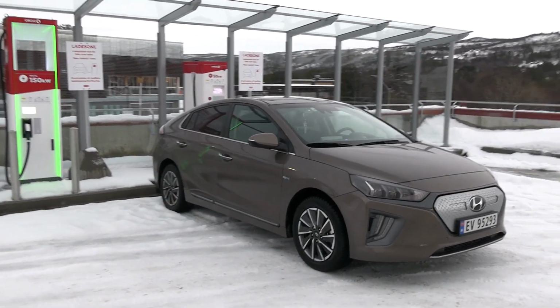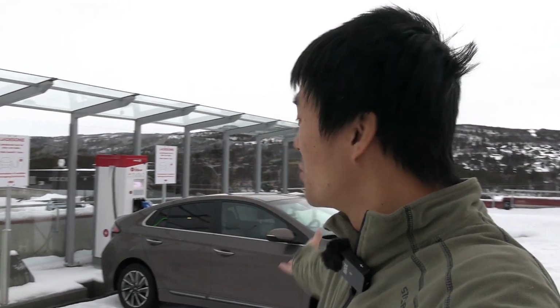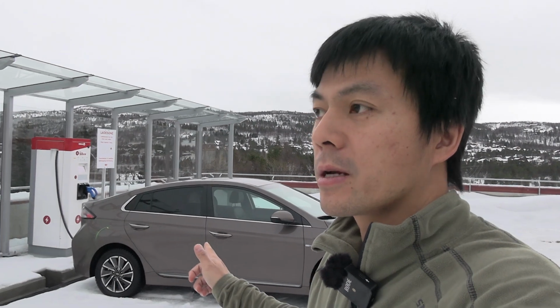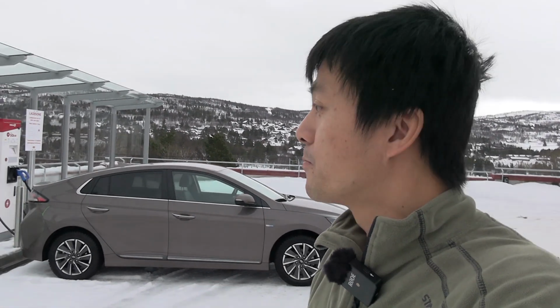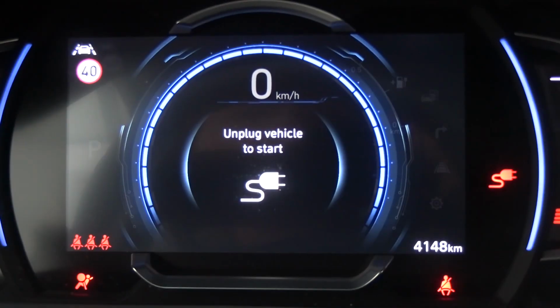So, wow. I have to say, man, the Ioniq made it here with a good margin. And it was raining all day. Ioniq for the win. I'm pretty sure the old Ioniq wouldn't be able to make it here. I might have to stop at Geilo or something, but this one, yeah. So now I have to check out the charging screen, by the way. Okay, let's see.